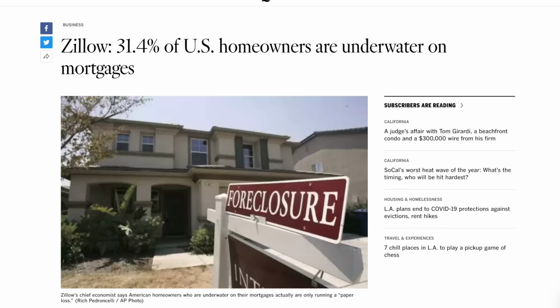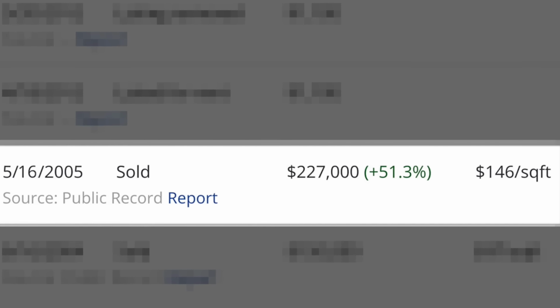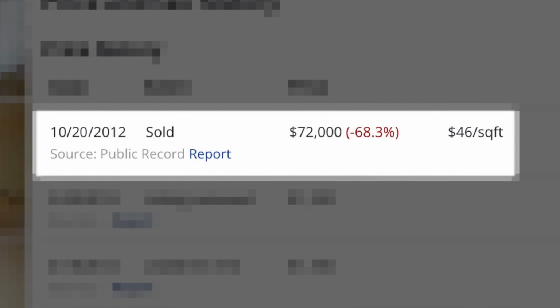This is a property that I purchased back in 2012 as a bank-owned short sale after saving up my commissions for 4 years as a real estate agent. Back then, nearly a third of all homeowners were underwater on their mortgage, and this was no exception. The seller had purchased it at the peak of the market in 2005 for $230,000, only to sell it 7 years later for about $70,000.